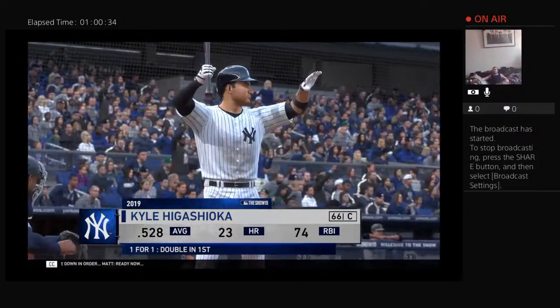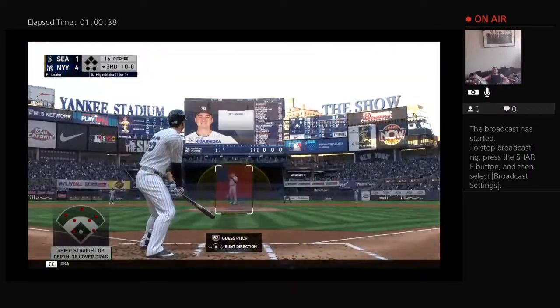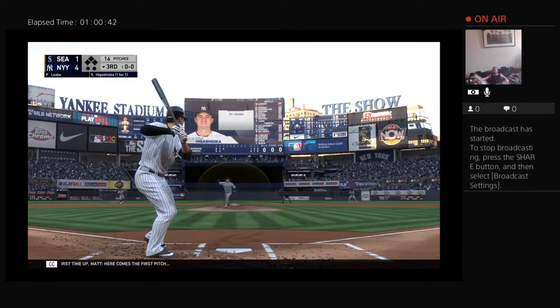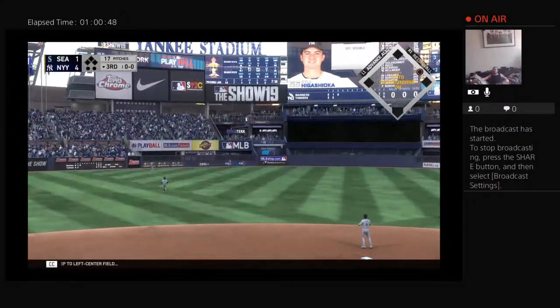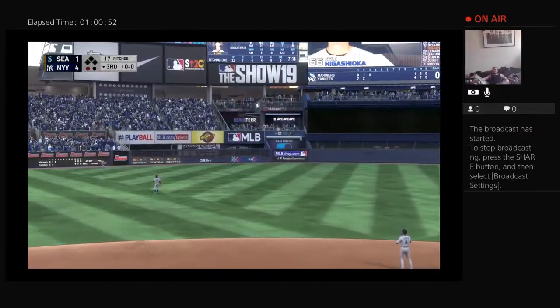Ready now, Kyle Higashioka, 1 for 1 as he reached base with a double his first time up. Here comes the first pitch. There's a drive high in the air and deep to left center field. Smith is on the warning track as he hauls it in for a loud out number 1.